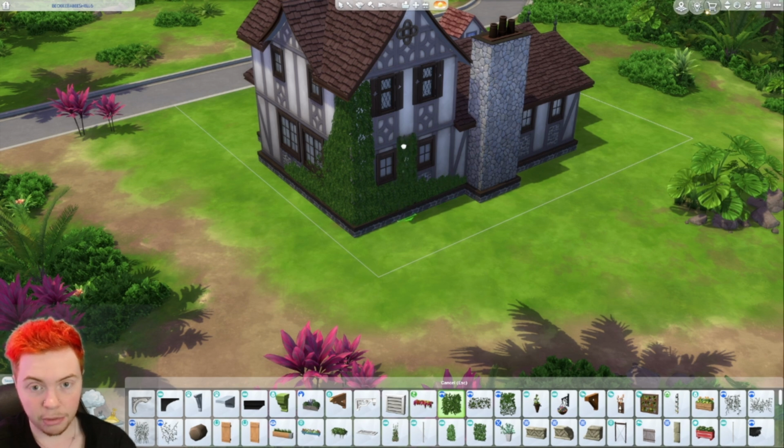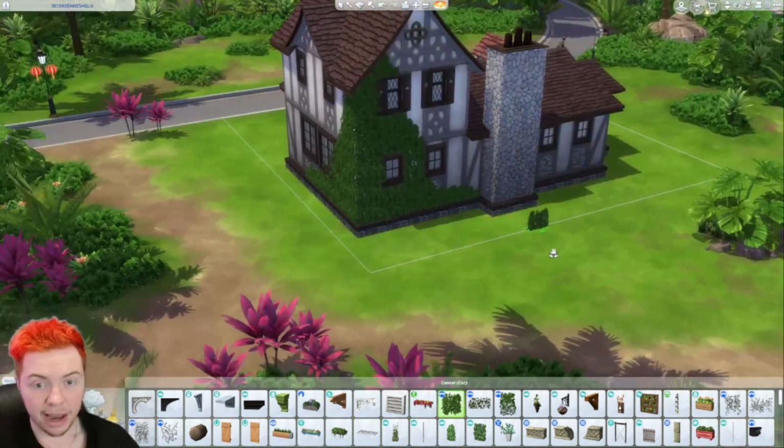I'm going to have it go all the way up here as well. You don't really want to start taking it into the roof that much, just because it is a bit difficult to place around the roof. But I'm going to do it a little bit just so that we've got it looking, again, just more natural. Now that we've done that, we can blend it out a little bit more.